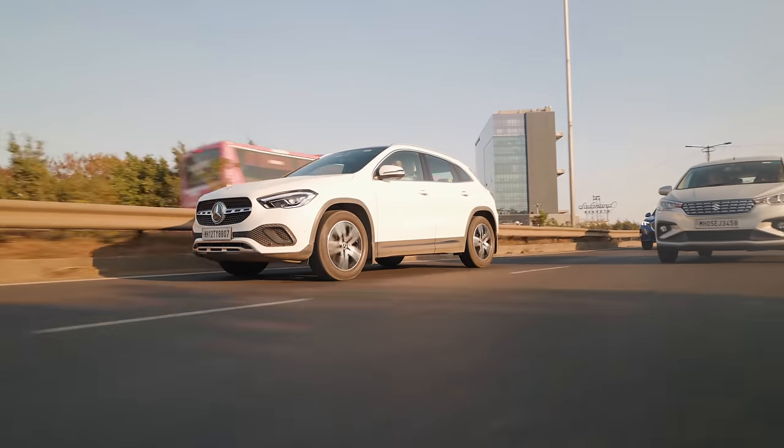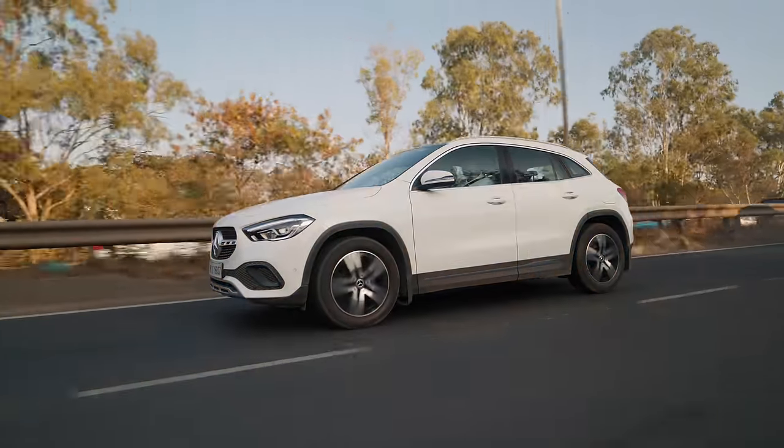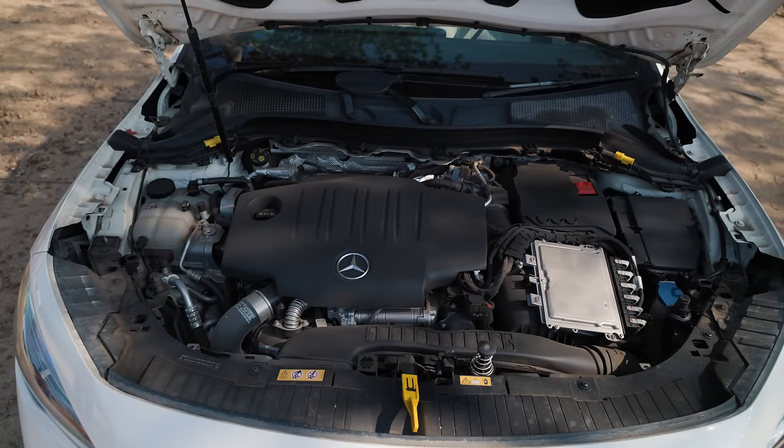Like the other thing is, the X1 doesn't really let you know that you are driving the most accessible BMW ever. It kind of gives you the entire shebang in terms of the experience. This one gives you hints that it is the most accessible Merc ever. Also, when you talk about the engine's refinement itself, in second, third gear, when you're pushing it a little hard, you can hear that drone coming into the cabin.